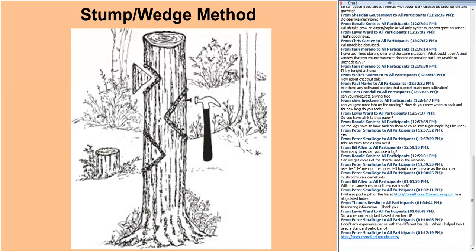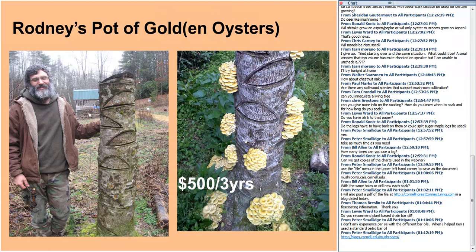Another nice variation, though I don't think there's any preference. There's slightly more exposure in this wedge method from the mycelium to the interior of the tree, which in theory would lead to a faster spawn run and maybe mushrooms in a shorter time frame. But really no evidence to specifically support that. We have a fellow in North Carolina, Rodney Webb, who did one of these stump wedge methods. And really remarkable, once that spawn run was completed, which took about a year, he got enough mushrooms over the next 3 years through these flushes to make about $500 from this one stump. So really worth his time, in other words.